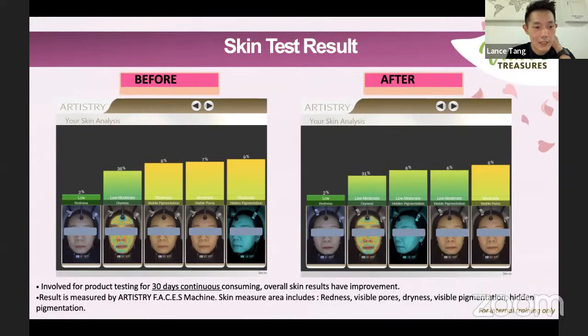So you can see the redness, the dryness, the visible pigmentation, visible pores, as well as the hidden pigmentation, all has been improved from the previous before. Okay, and this is actually testing for the 30 days continuous consuming. So the result I think is very excellent, right?